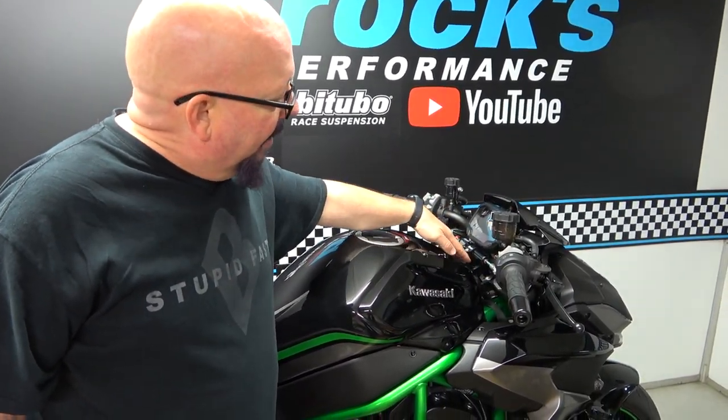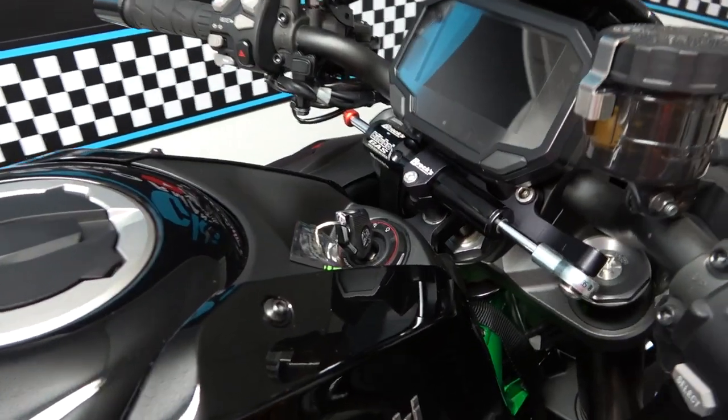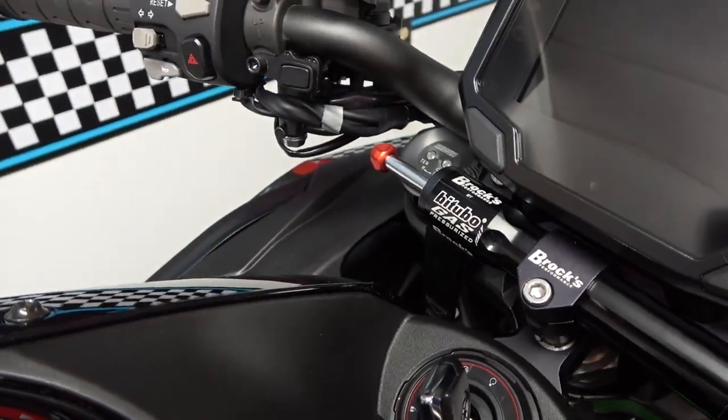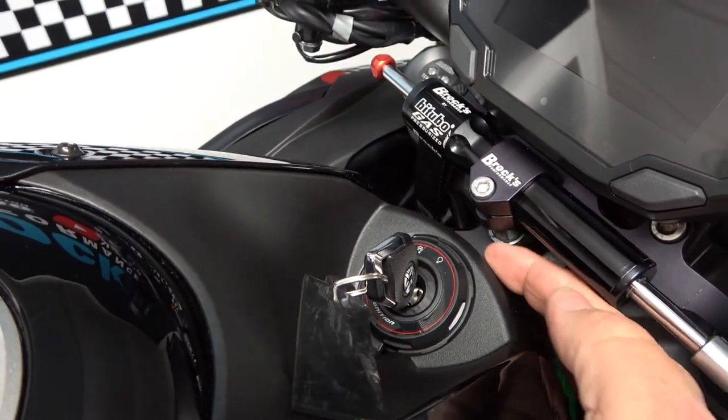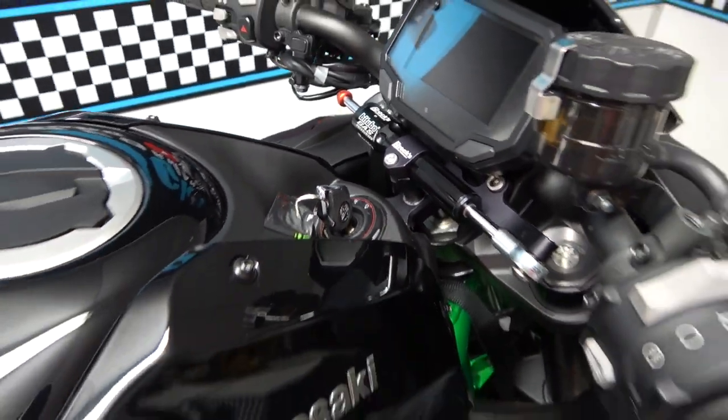We managed to make this whole mount here, and I'm real happy with that. It's super clean, looks factory. We did have to cut the ignition cover here, but we're going to offer those ready to go. So just a real clean look.